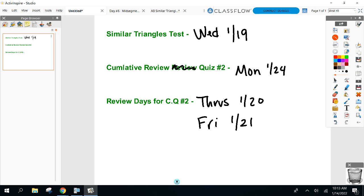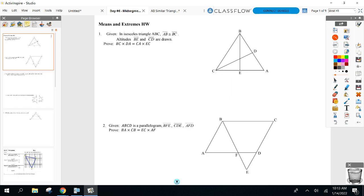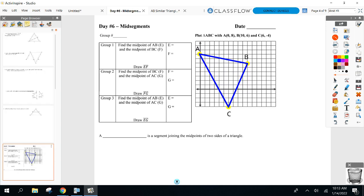One more day of similar triangles, though. Here we go. Get on day 6 for me, and take a minute right now and graph triangle ABC for me.